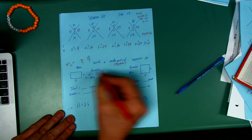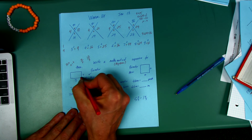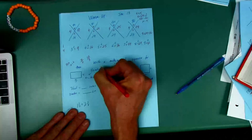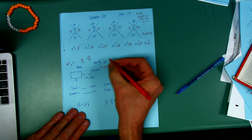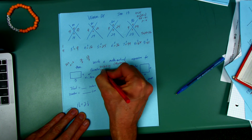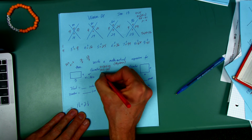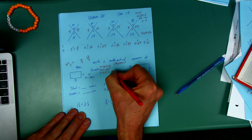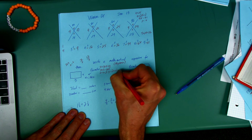letters. Like here, we don't have any numbers in this one. How do you get the perimeter all the way around? X plus Y plus X plus Y. So you can say X plus Y plus X plus Y, but you can also rearrange these to have X plus X plus Y plus Y. Well, X plus X is the same as what? 2 times X. 2 times X plus 2 times Y. And in 8th grade, you will write that just 2X plus 2Y.